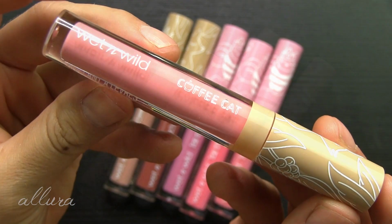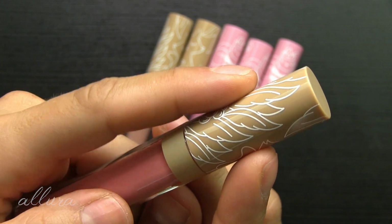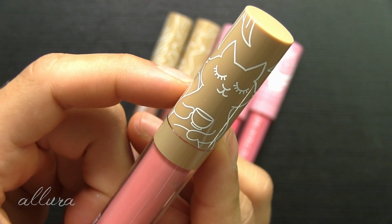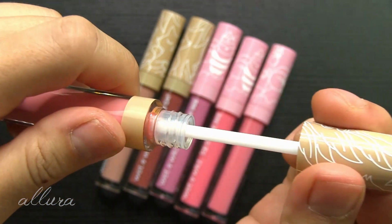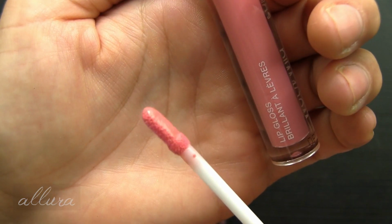So for all of them, you have clear tubes so you can see the color inside. The coffee ones are distinguished by their more cafe colored handles and the cats on the design. And the Ice Cream Bee ones have pink handles and the bees for the design. All of them have twist out handles and pinched doe-footed applicators.